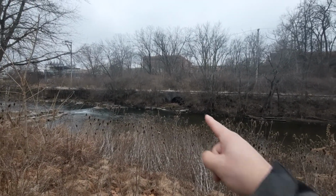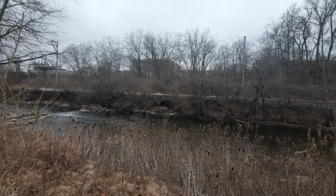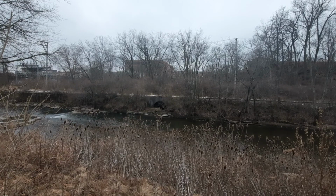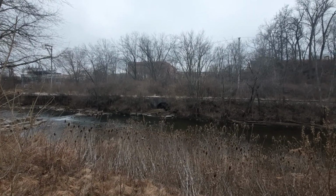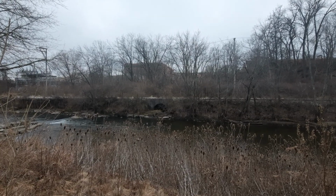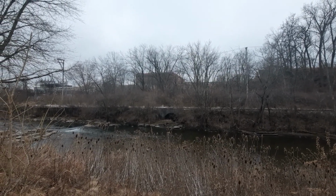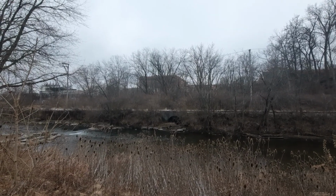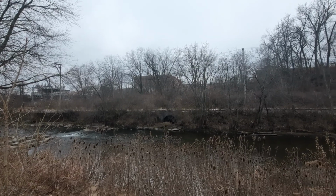However, you see that little covering right there? That is known as a CSO. It stands for the Combined Sewer Overflow. So essentially, this is where sewer discharges into the river, because unfortunately, sometimes that sewage has to go somewhere.